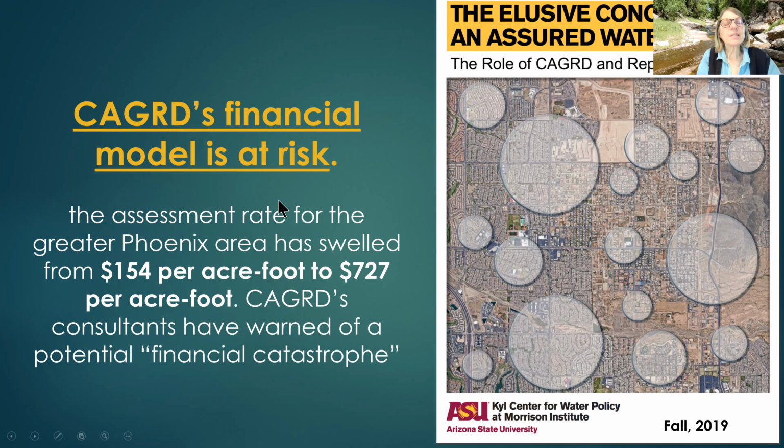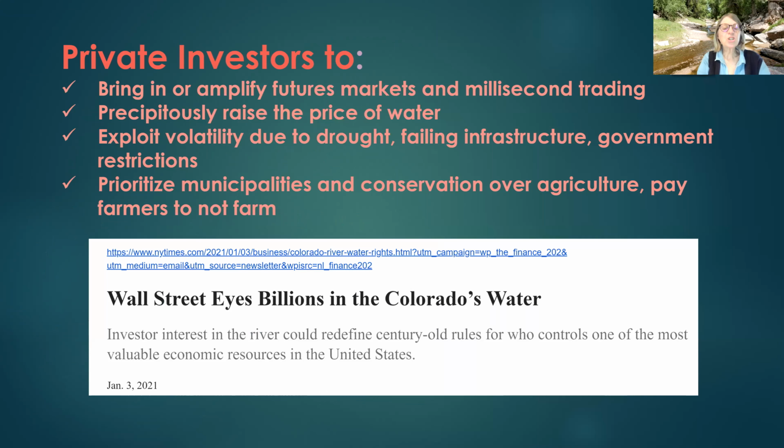So here's another one. K-Guard's financial model is at risk. The assessment rate for Greater Phoenix area, for example, went from $154 per acre foot to $727 per acre foot. That is gonna about ×4 your water bill. Big surprise there. K-Guard's consultants have warned of a potential financial catastrophe.